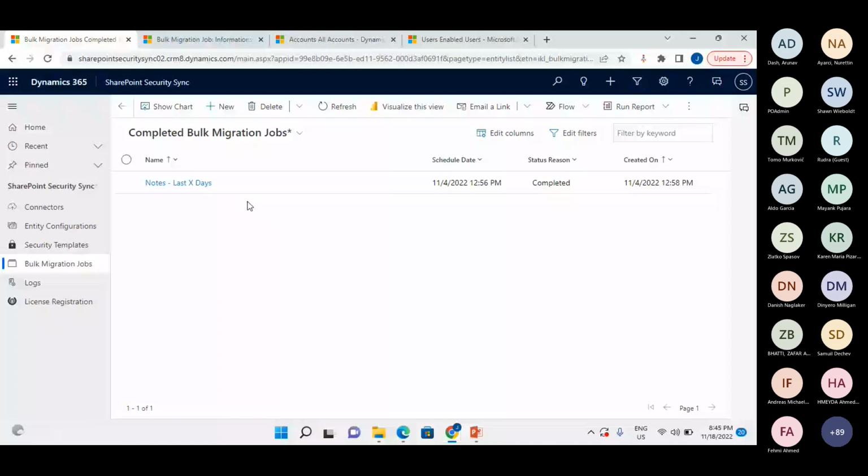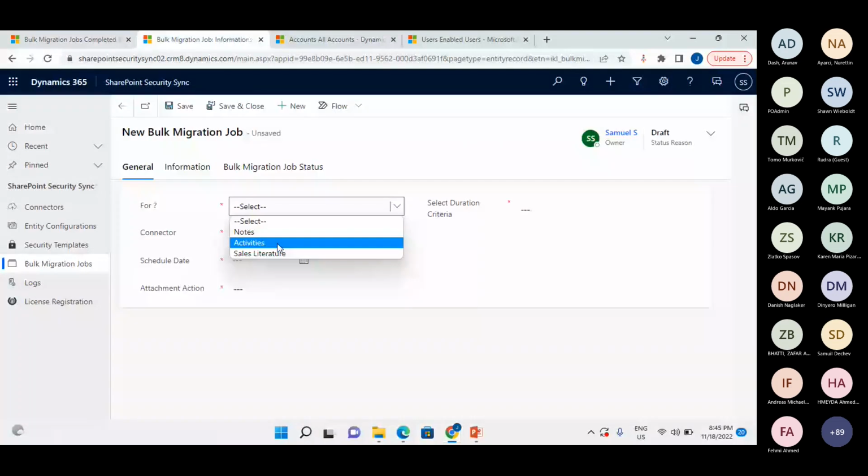So if you want to run for any new, for the email or sales literature, hit on this new button. When you hit on the new button, you will be able to see 3 options, for which you want to perform the migration, whether you want to do it for the notes attachment, or activities, which includes the email attachment or the sales literature attachment.